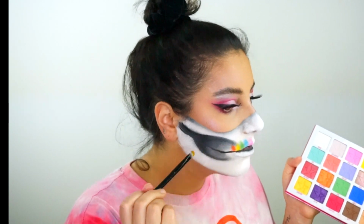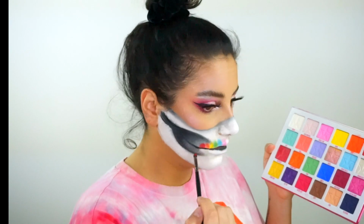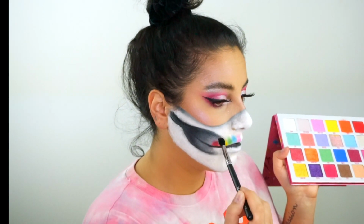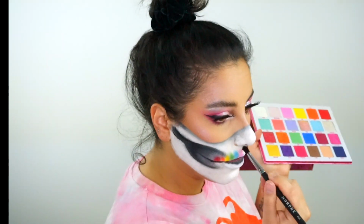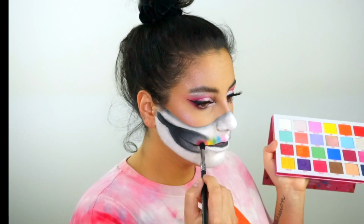And I'm not really blending it out too much because I really want to get it as pigmented as possible. So I'm really packing and layering it on. So now with a Morphe M139, it's a really precise blending brush. I'm just going to go over the edges of all of the teeth just to really make the lines super blown out so they'll look really glowy.